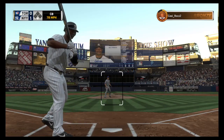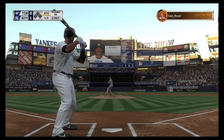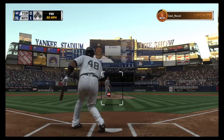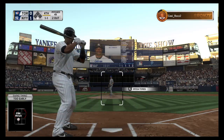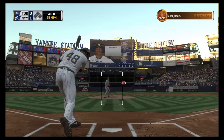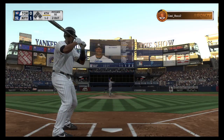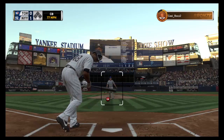Pitch on the way. Chris Carter is at the plate as he watches ball 1. The 1-0 delivery. Oh, and not a swing there. It's 1-1. Now the pitch. A ball and 2 strikes to count now with the bases empty and 2 away. Oh, and there's the good curveball as he sits down.